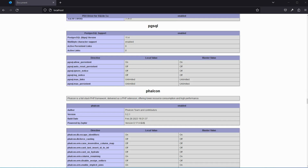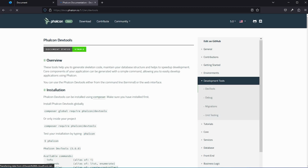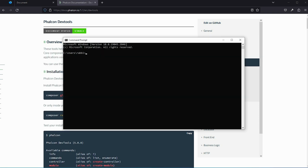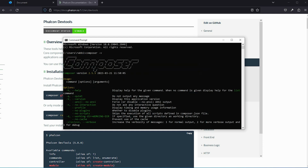Now I will install Phalcon devtools. Phalcon devtools can be installed using Composer. First make sure you have Composer installed. Open terminal and write composer -v. Wait a second. My Composer version is 2.5. If you have not Composer, please install it first.